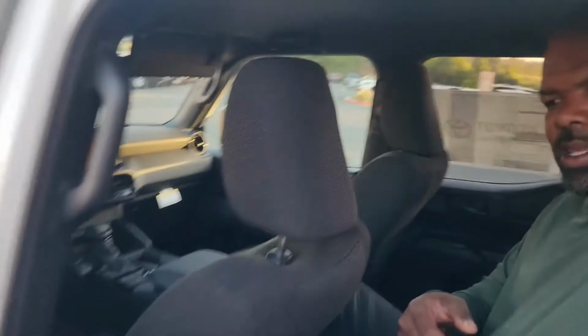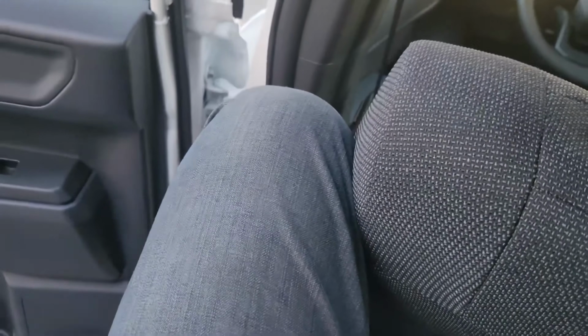But you can see here, this is obviously not gonna work. Oh, I can't even close the door. And this side is just rough. Let's see what it would be like if someone a little shorter than me was driving.